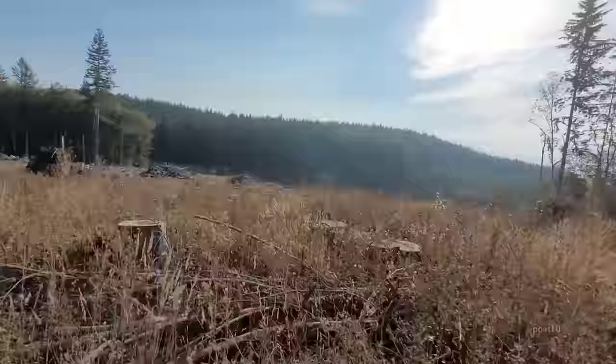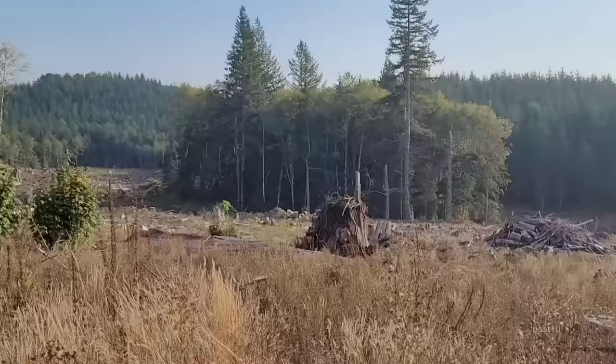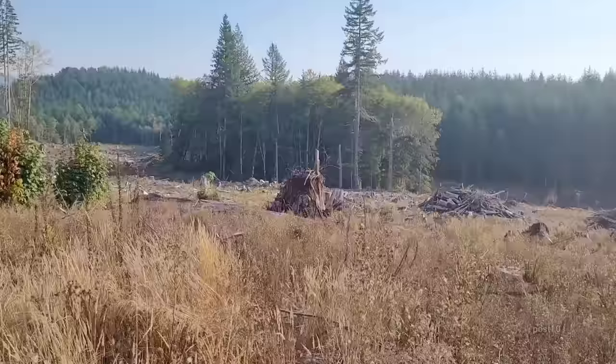These stumps don't look like they were done this year. You see what I mean? There's not much debris on the ground. They clean it up in these piles. Look at that giant stump right there. That probably was taken down by Mount St. Helens. You see, a tree was growing on top of it, and they cut that tree down. Look at the size. That stump right there must have an 8-foot diameter.